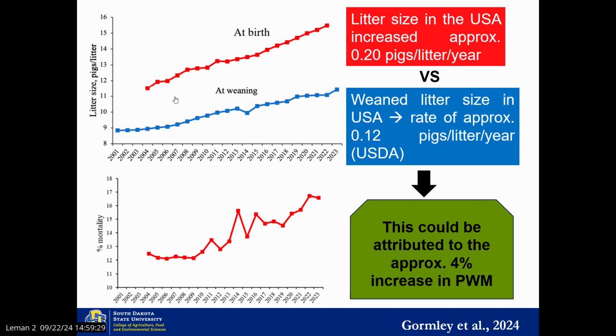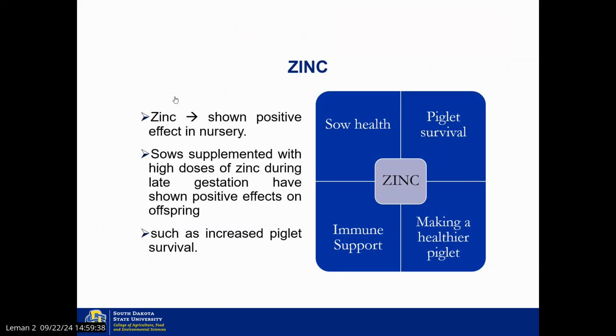As everybody knows, pre-wean mortality can be affected by many other factors. One of those is increased litter size. That said, zinc has already been used a lot in the nursery phase, showing a positive effect especially in the first 2 weeks, improving gut health of the piglets and consequently improving piglet survival. On top of that, there is some research showing that sows supplemented with a high dose of zinc during late gestation have shown positive effects on offspring, such as an increase in piglet survival.